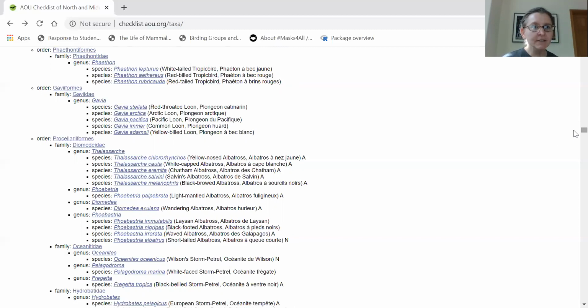Unless you get into the pelagic area, far off the ocean waters, you're unlikely to see Procellariiform birds. And I'm not going to really talk about them in detail, because that's not something that's happening. People aren't getting on boats a whole lot at this moment to do things like water bird tours.